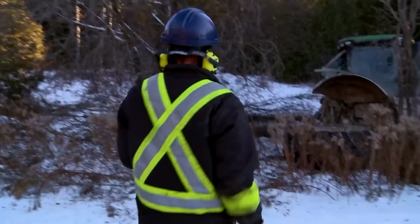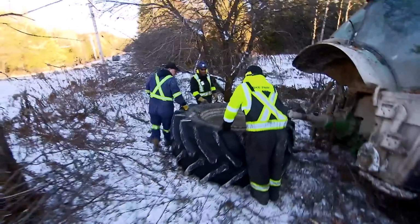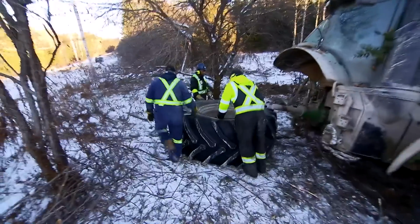Yeah, tire came right off, I knew it. Well, that's not gonna make things any easier coming out. No. Look at the center of that rim. I know. And that's just exploded. Like it's just disintegrated. Damn, that's just not good for us. Getting this thing out by itself is gonna be fun.